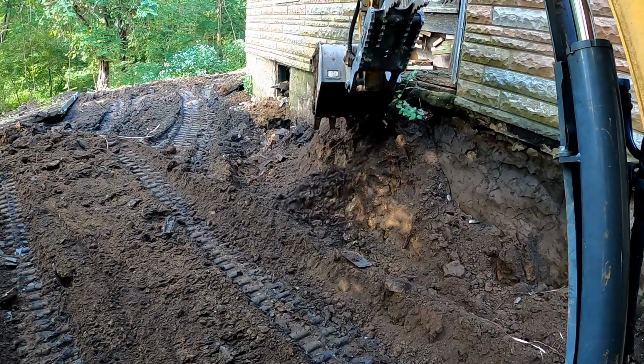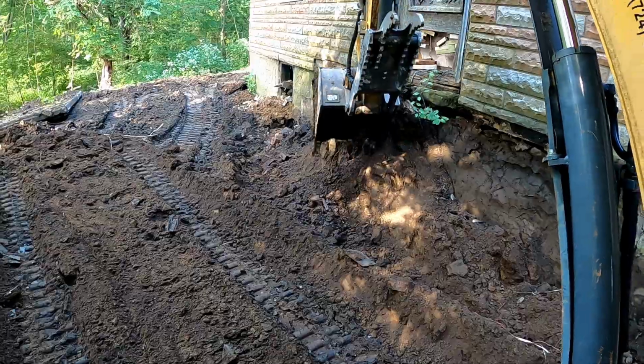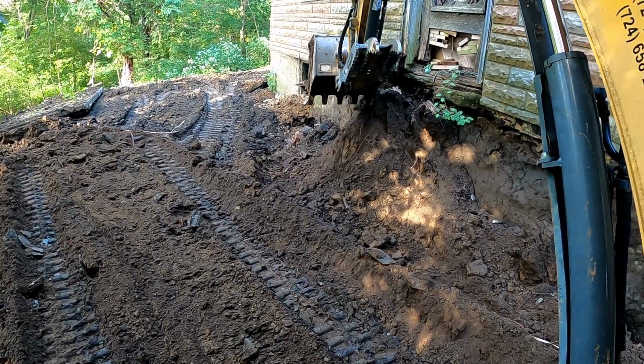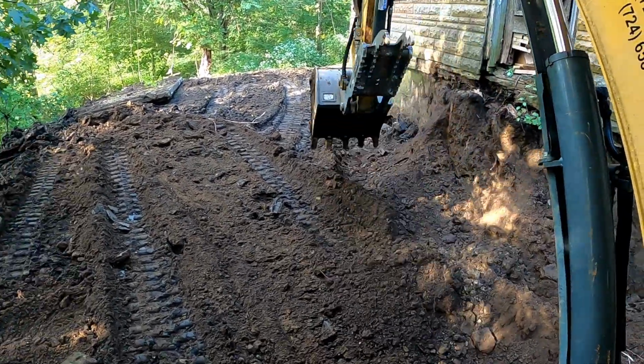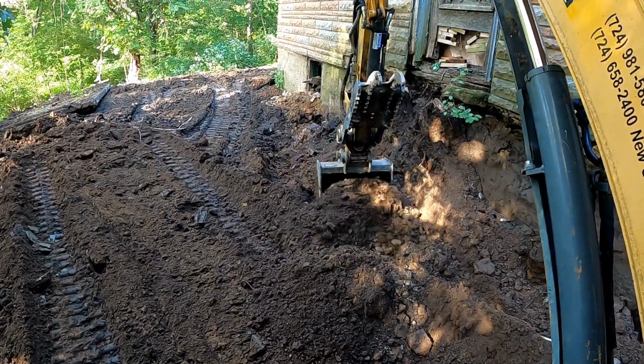Well, at this point, I lost my audio. The camera was sitting on the outside of the machine, and it had the wire going into it for the external lapel mic, and a branch actually took the wire and pulled it out of the camera, so I have no audio. But that's okay.